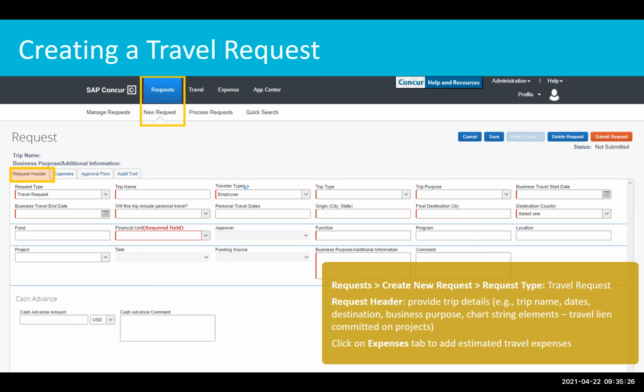As a quick reminder, if you are creating the request on behalf of another employee, please make sure that you're acting as their delegate before you get started. Otherwise, this trip will end up being authorized for yourself. So depending on the destination, maybe you want to go somewhere nice, then you could make that mistake, I guess.